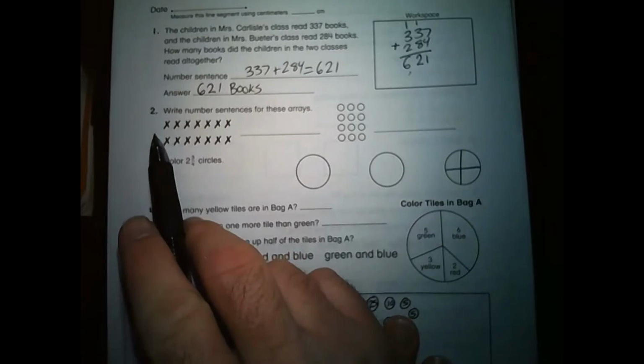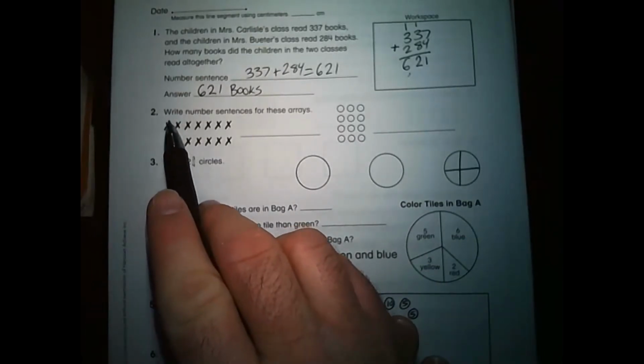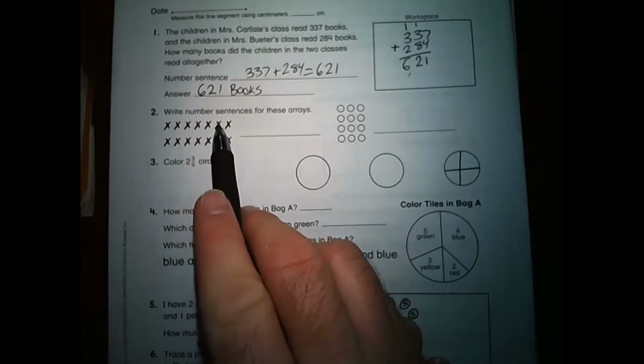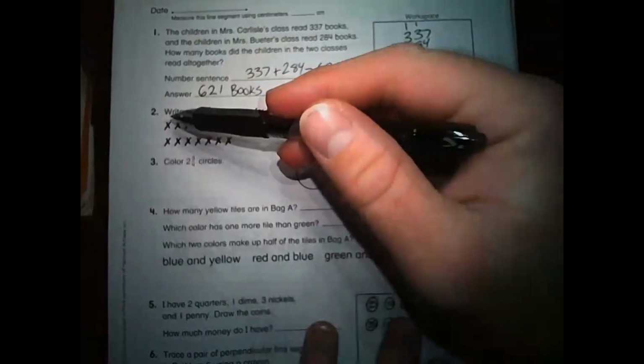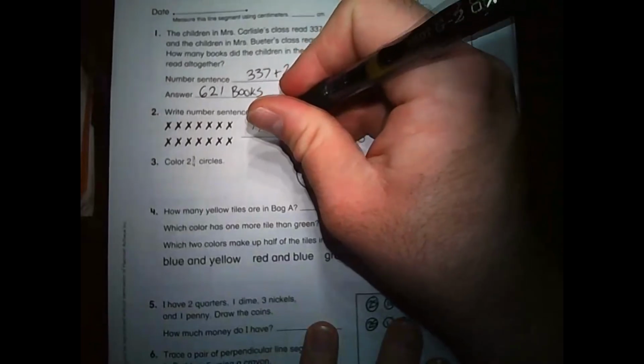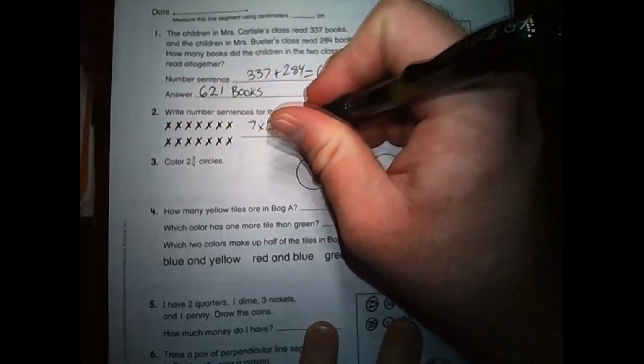So what is our array for these x's? Well, let's count the x's on the top first. 1, 2, 3, 4, 5, 6, 7. Okay, we could do 7 by, well, how many do we have going down? 1, 2. 7 by 2. Or you can write it 2 by 7. Okay, you can write it either way.